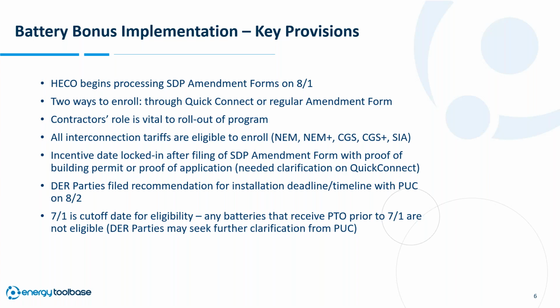The incentive rate, there's a step down incentive rate, and that goes, the first 15 megawatts you get $850 per kW. I'll go through those a little bit in the next slide. The incentive rate is locked in after the initial filing of the SDP amendment form, and also proof of a building permit or a building permit application with the Department of Planning and Permitting at the City and County of Honolulu.